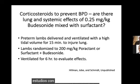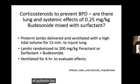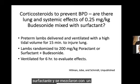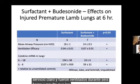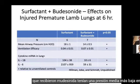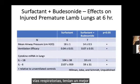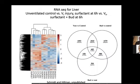Lambs were delivered and ventilated at high tidal volume for 15 minutes to injure the lung. Lambs were randomized to 200 milligrams of Curasurf or Curasurf mixed with budesonide, and they were ventilated for 6 hours. It turns out that the ones that got the budesonide were on a lower mean airway pressure, had a better ventilation efficiency index, and had much lower cytokine levels. So this therapy is now again being trialed.